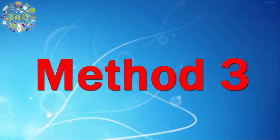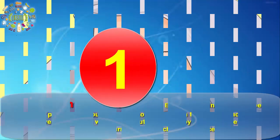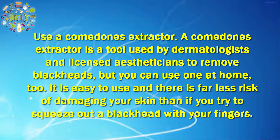Method 3. Steaming and other methods. 1. Steam open your pores. Before you think about squeezing or pulling them out, you need to really loosen the pores. Blackheads are very sticky and want to come out easily, but by loosening the pores you give yourself the best chance of success.